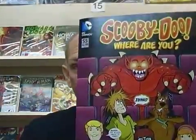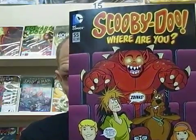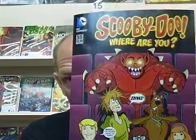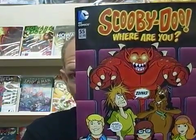And Scooby-Doo is my kid's book for the week, because I love me some Scooby-Doo. He's got 2 books. He's got this one and Scooby-Doo Team Up that came out last week. So if you're a fan of the Mystery Machine, or maybe you just like ascots, Scooby-Doo is the book for you. Great stuff for you this week.